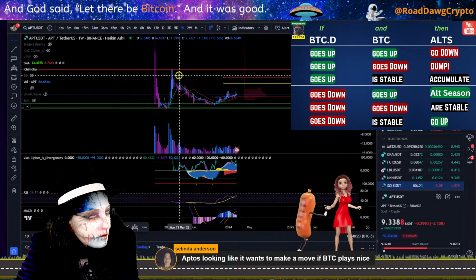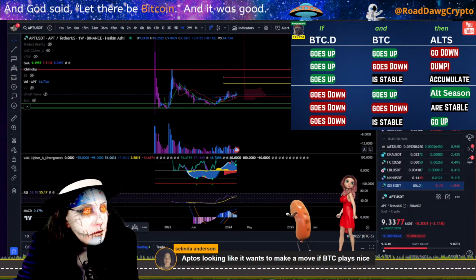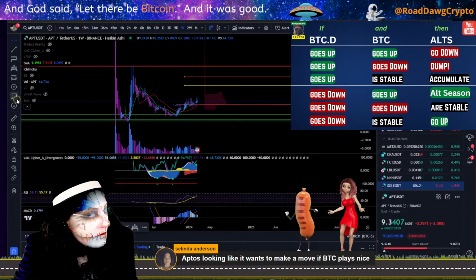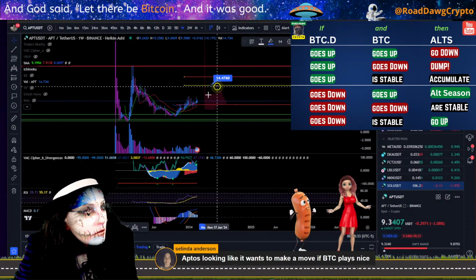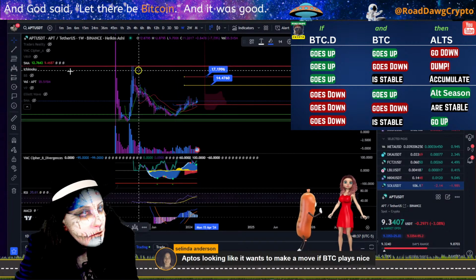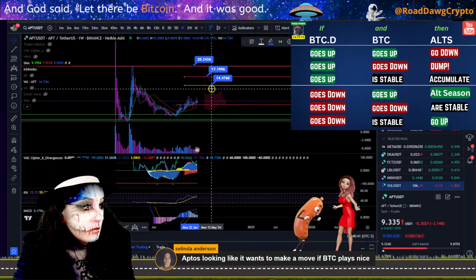Candle top here, candle top there. Kind of got a little flat zone. So I think these areas, $14.38 and $17, are definitely on the table for Aptos, and even right up here at 20. Go back to 20, see what Daddy do.